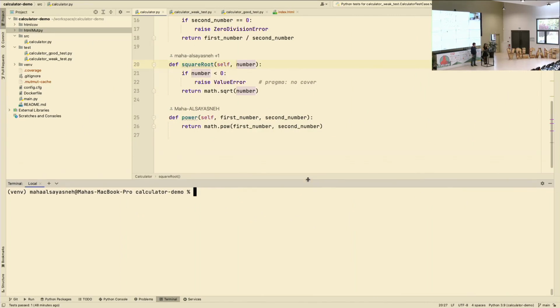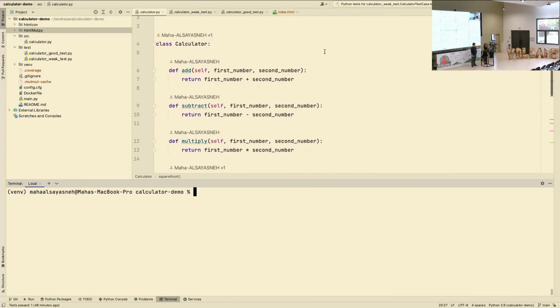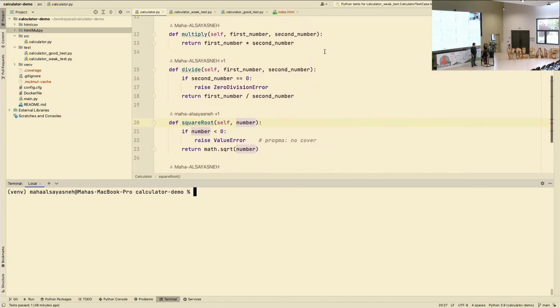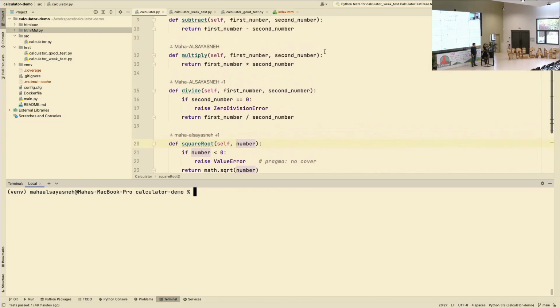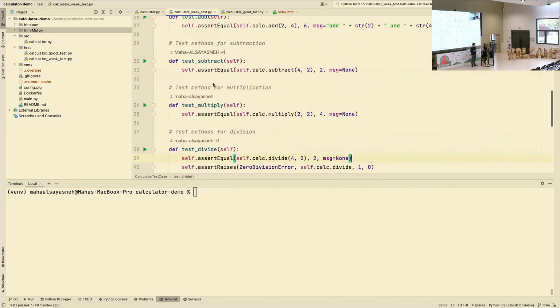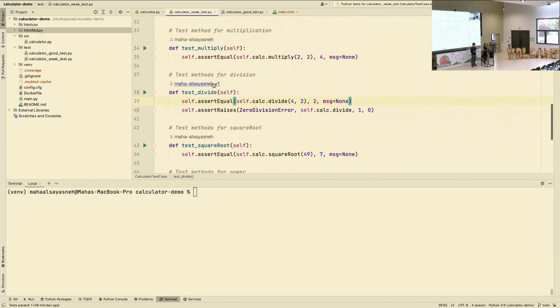Okay, so what I have in my demo is something pretty simple. It's a calculator, and I have implemented add, subtract, multiply, divide, and so on. The basic functionality in a calculator. I also wrote my unit tests for that. As you can see, I have some assert statements for each functionality.